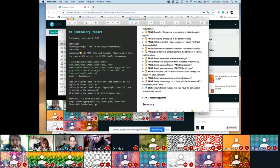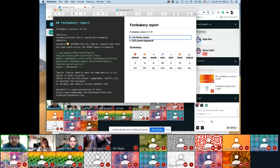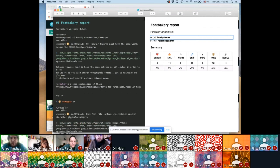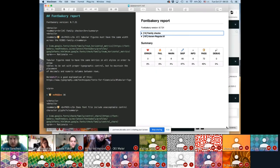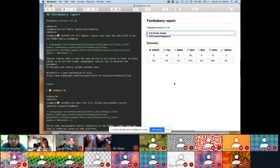Yes, this is the report. One important thing to mention is that markdown is a syntax that is used in some places on the web to format documents. And one of the places where it's used is on GitHub. Many font projects use a Git repository to track the development of the project.